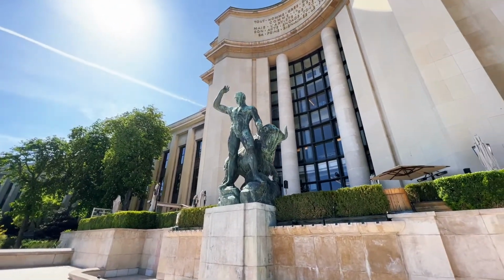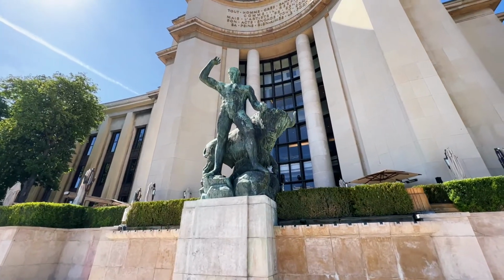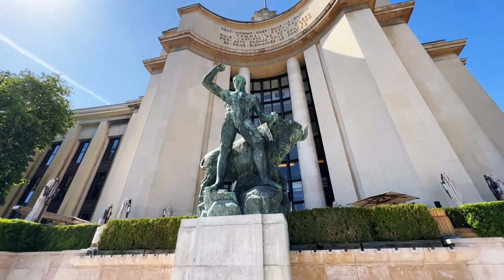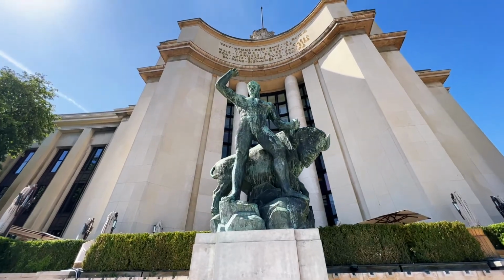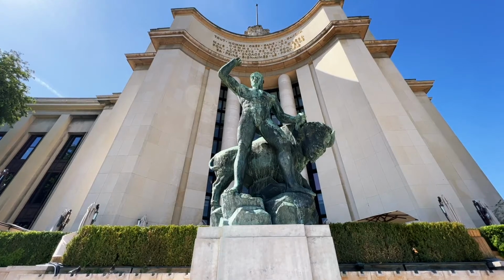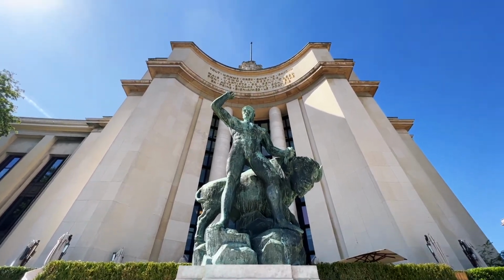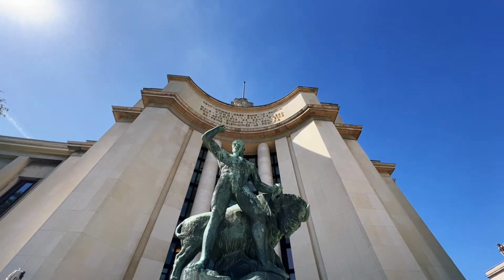Trocadero, that's here, we see the namesake. If I'm correct, the Trocadero is the bullfighter. Do let me know, I think that's the meaning in Spanish. Beautiful monument here of a bullfighter. Love this type of architecture.